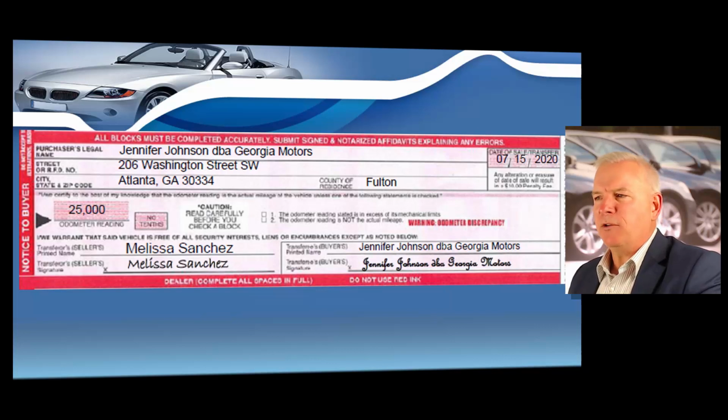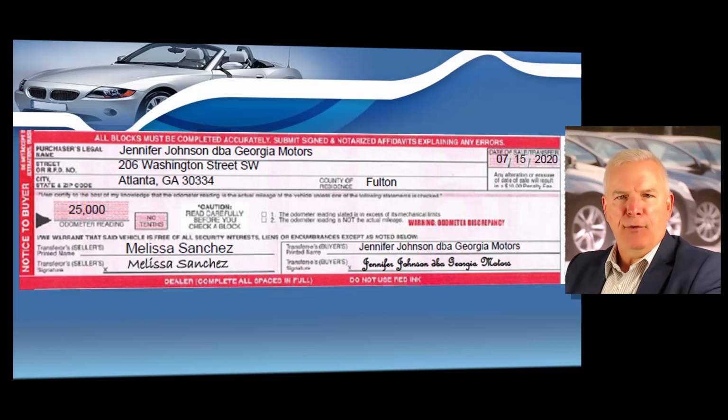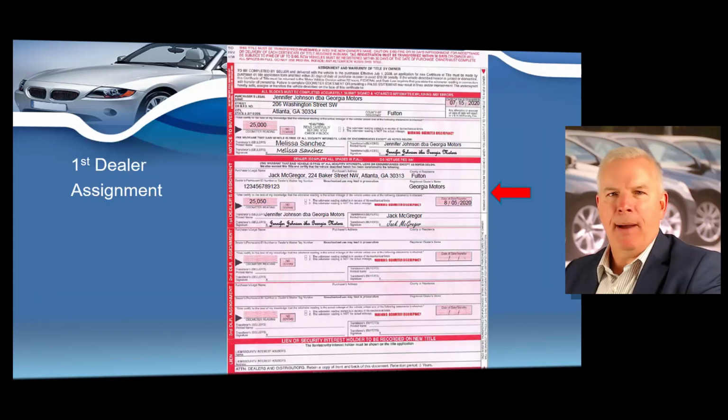Make sure and put your street address of your dealership there, the date of the sale, the county as well. Okay. Make sure and enter your odometer reading, and always make sure the seller signs this. And then we're also going to hand print our name and also sign that as well. So, just in case there was an odometer discrepancy or something like that, you certainly would want to check that here as well. So do please keep that in mind.